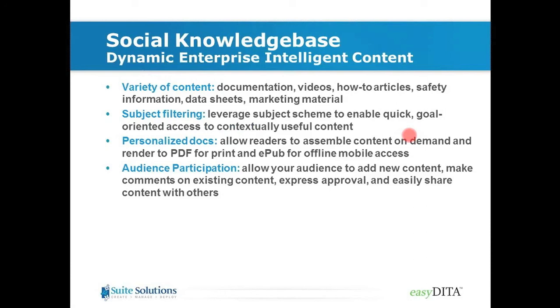Okay, so social knowledge base, which we're going to see very shortly, allows you to, or should allow you to, provide a variety of content: documentation, videos, how-to articles, safety information, marketing stuff, whatever you want to throw up there that's relevant. It should be able to absorb it, manage it, and serve it up to your customers. It should allow subject filtering, leveraging the subject scheme that we just talked about to enable quick and goal-oriented access to that content that's relevant.